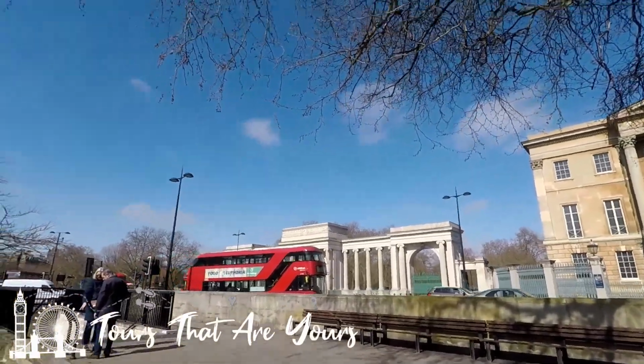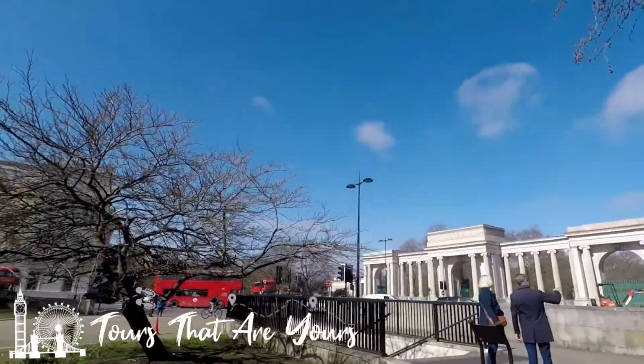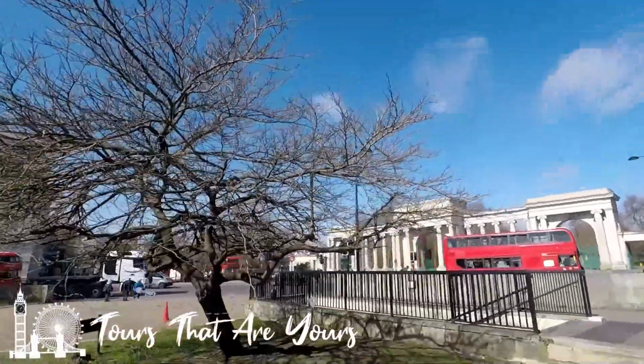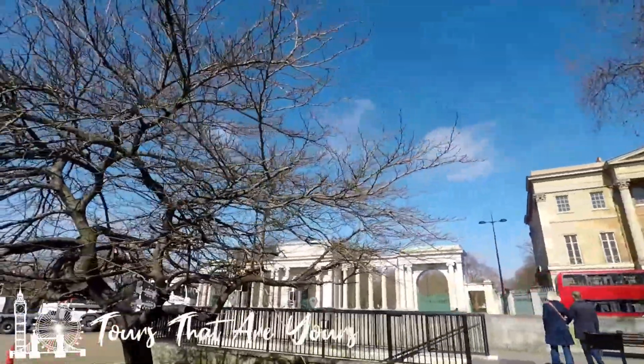Just over there, that's the entrance to Hyde Park itself. Biggest park in central London is Hyde Park, combined with Kensington Gardens, largest of the royal parks.